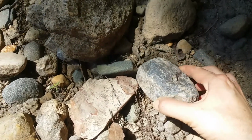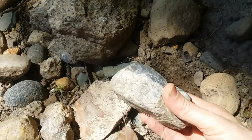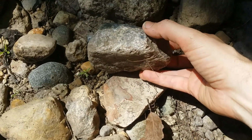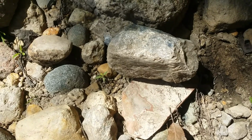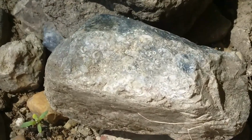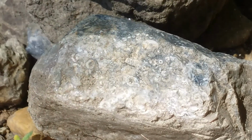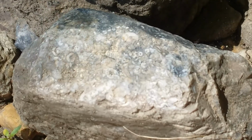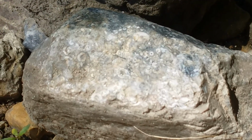This is an interesting piece. Looks like it has some fossils on the inside. Let's see if I can get a good close-up of it. So that's a pretty big piece for around here, and I think it's going home with me.